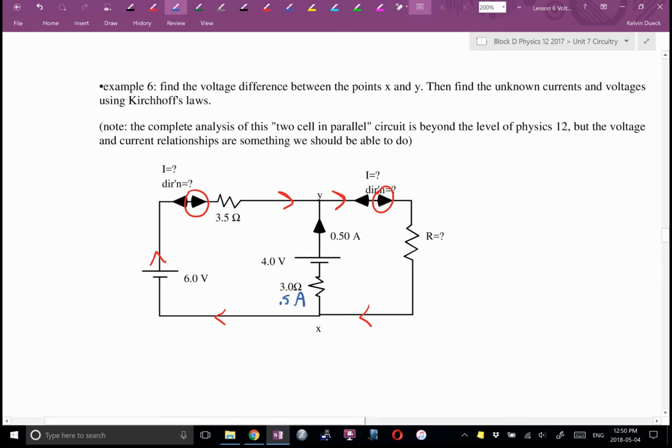What else do I know there? More specific, what's the voltage? Voltage drop? No. I times R. Is it 1.5? Yes. Okay.